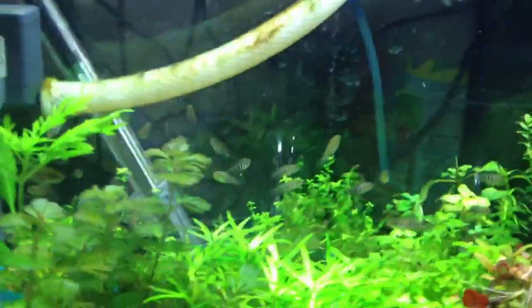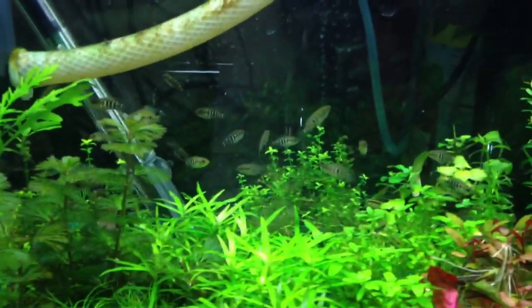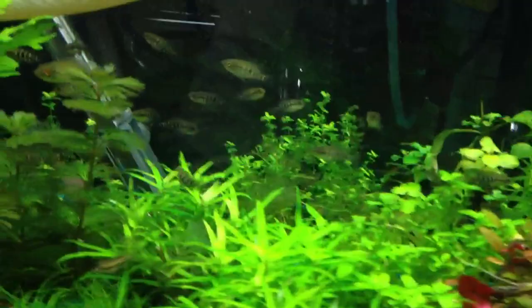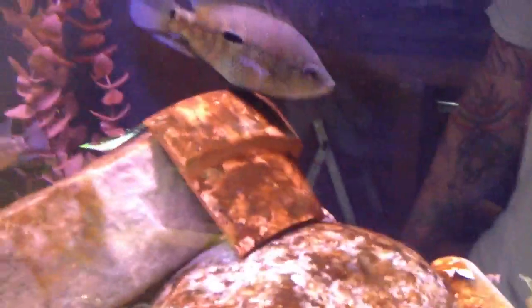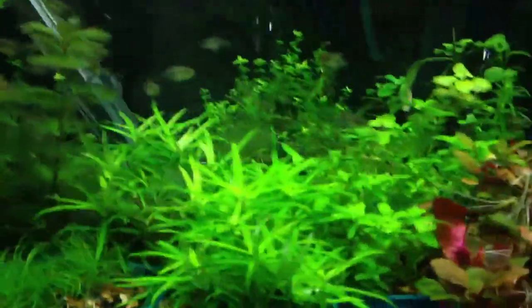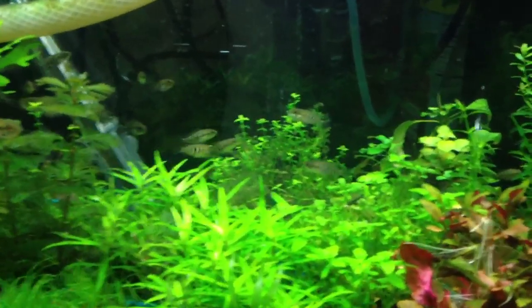Last question comes from Karin1467. How good are fish's memory, or does it vary with species? It does vary with species. You know, that myth about goldfish only having a 3-second memory is completely wrong and has been debunked. Goldfish actually have a very good memory.